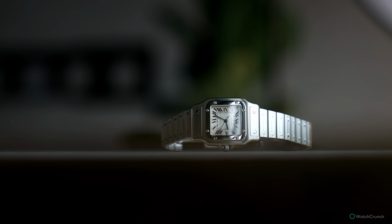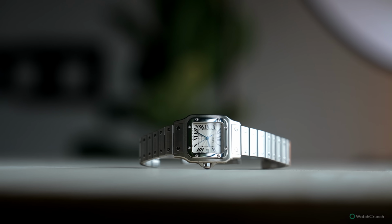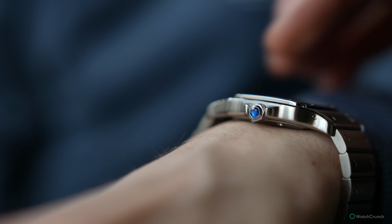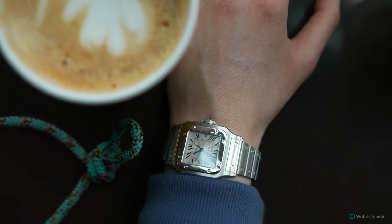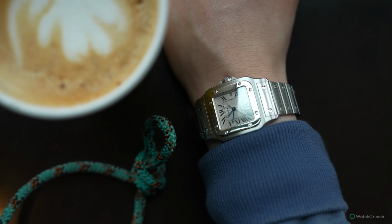This reference is also the medium size back then, which is just 29 millimeters wide. Yeah, it's a bit dainty by modern standards, but square watches tend to wear bigger than stated. And if any brand is to get away with smallish watches, it would be Cartier. Plus, if you have a significant other, it's a very unisex size that can be worn by a variety of wrist sizes.